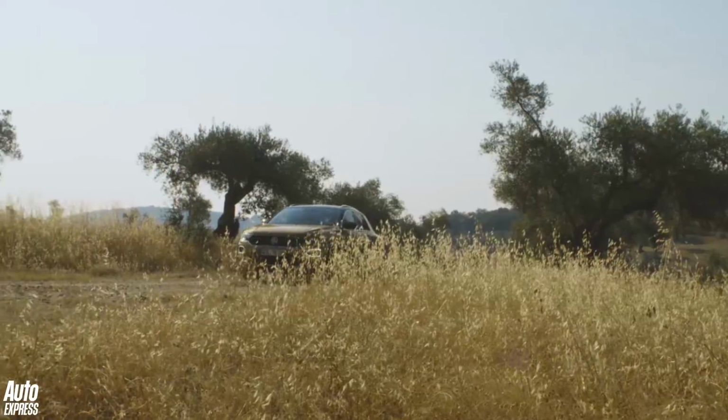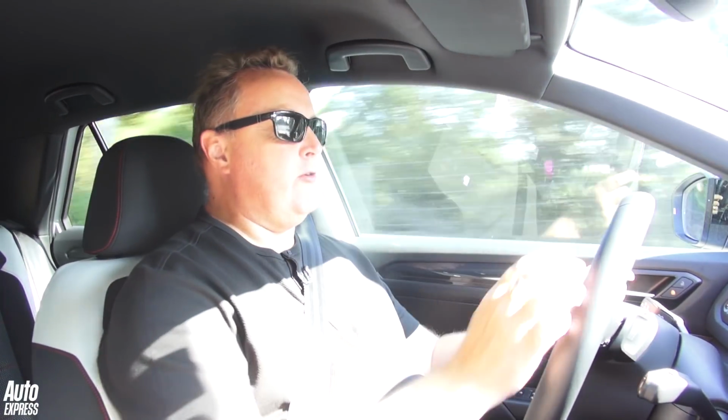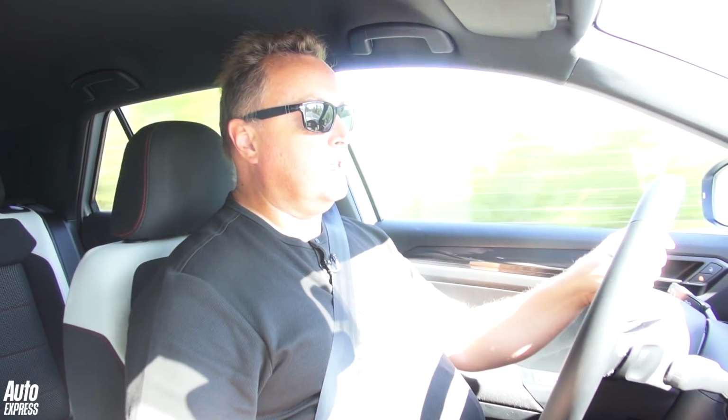You can ramp things up on this car because you've got dynamic chassis control, which will be optional, no doubt. You've got progressive steering, so I can cycle through. I'm in normal mode at the moment, or I can put it in sport mode at the touch of a button and the steering instantly firms up. The ride also firms up, and what I like best is the gearbox changes tend to be a bit quicker. This of course is a DSG.